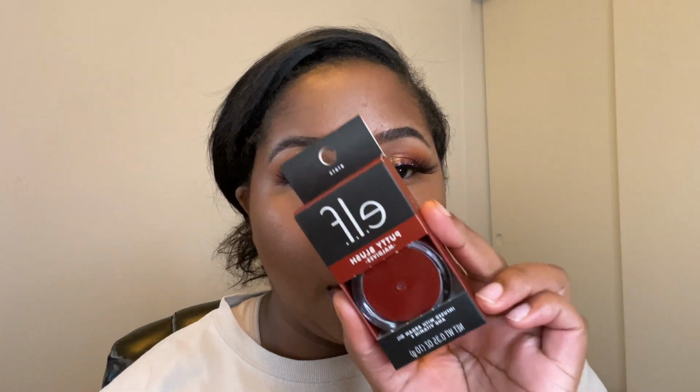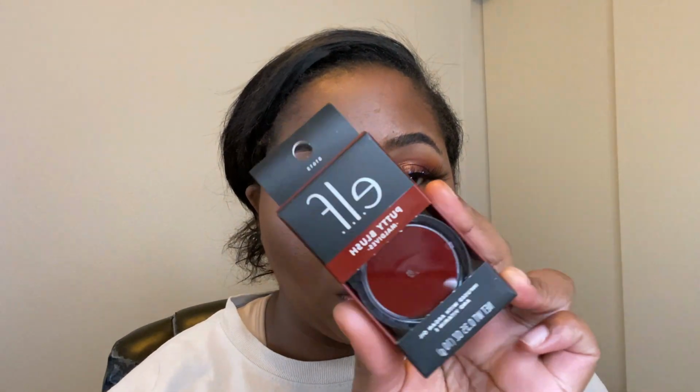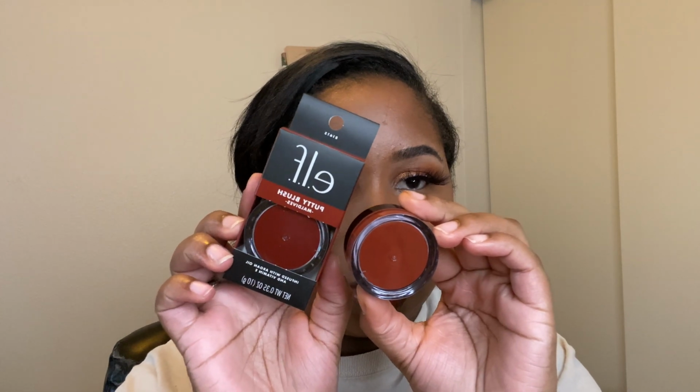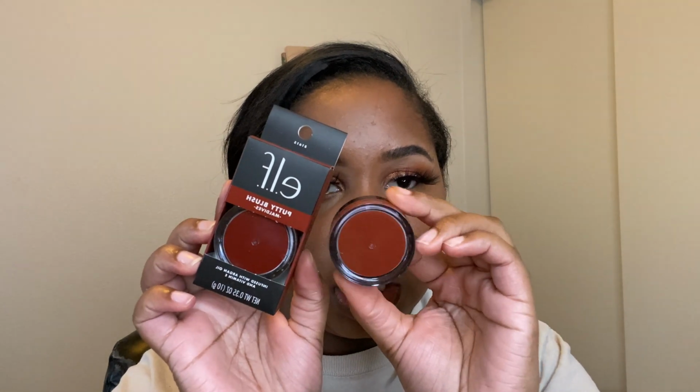I picked up some cream blushes from e.l.f. Picked up 4 shades. I have Maldives, which is this reddish brown. I have Caribbean, which is more of a fuchsia pink. Also have Bali, which is also reddish brown. Maldives is more red, and Bali is more brown. Then the last shade I picked up was Tahiti, which is this cute bubblegum pink shade.